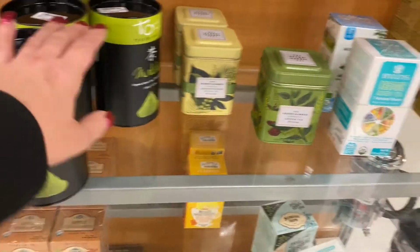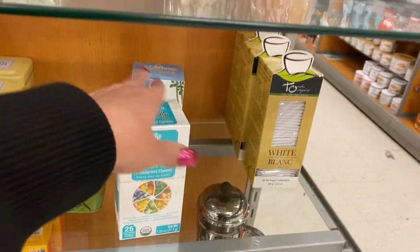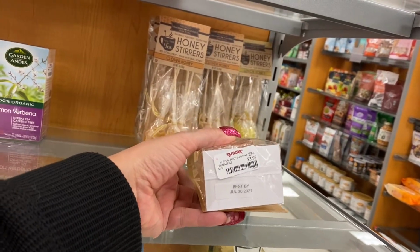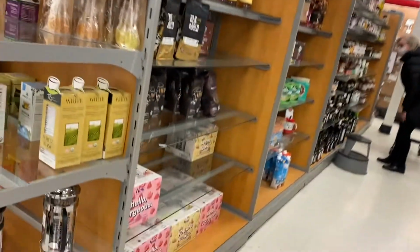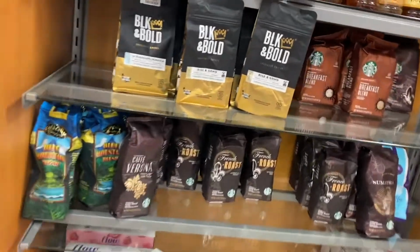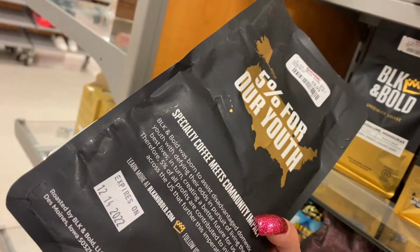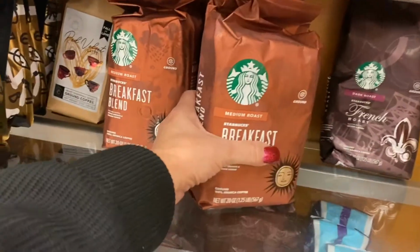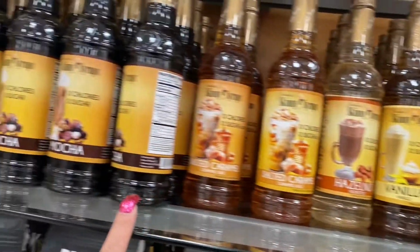Let's see. So over here we have some tea. That's organic green tea. $2.99. These are honey stirs. $3.99. Okay, guys, so here's some coffee. Let's see how much that is. $9.99 for this brand. Let me see, Starbucks blend, $7.99. And these are the flavors, skinny syrups.